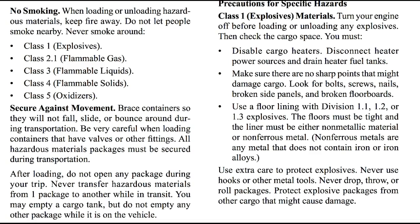You must use a floor lining with Division 1.1, 1.2, or 1.3 explosives. The floors must be tight, and the liner must be either non-metallic material or non-ferrous metal. Non-ferrous metals are any metal that does not contain iron or iron alloys.